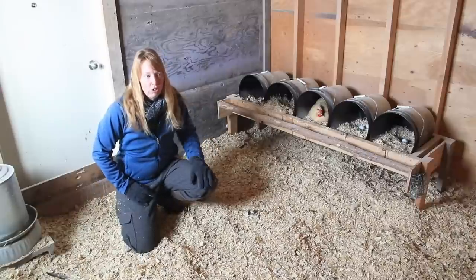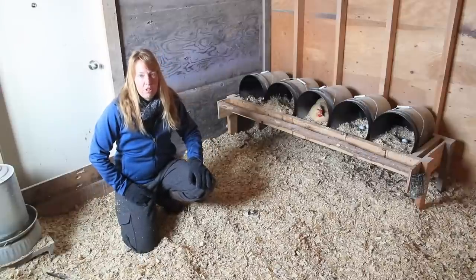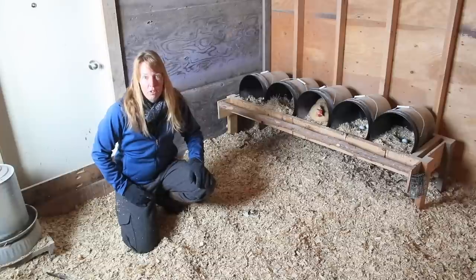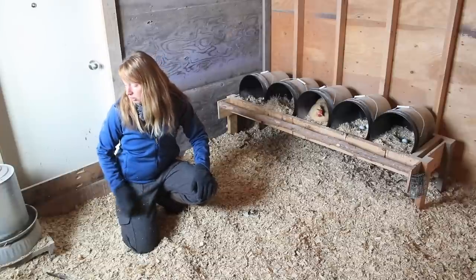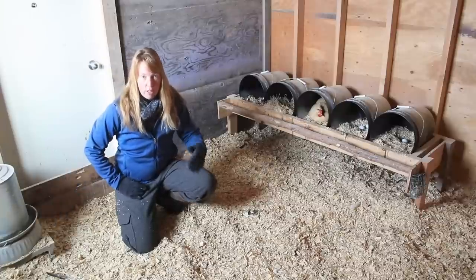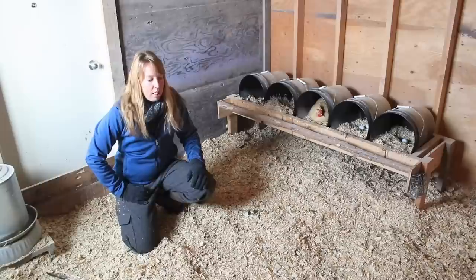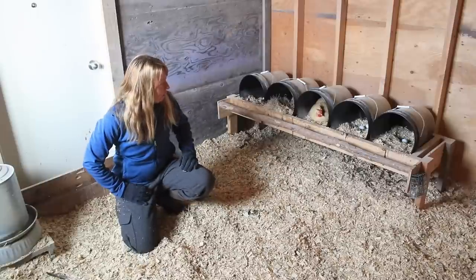But the manufacturer only claims it keeps water defrosted down to about 10 degrees above zero. We've never had an issue with it down to 30 below. It keeps it defrosted, so they can always get fresh water, because that is important. Dehydration is not something you want your chickens to have. You've seen now what we do for the feeding.